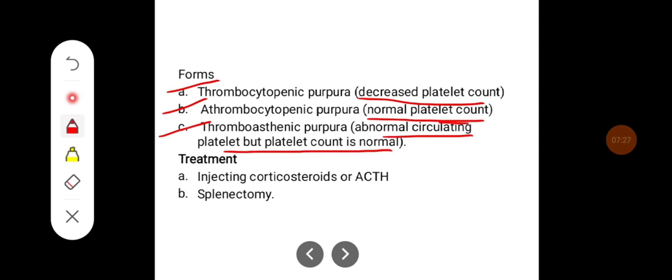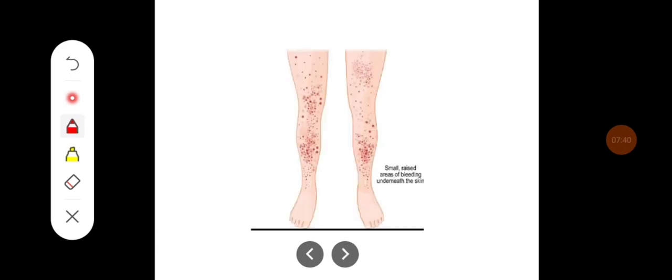Here the shape of the platelet is abnormal. Treatment is by injecting corticosteroids or ACTH, or it can be done by splenectomy.